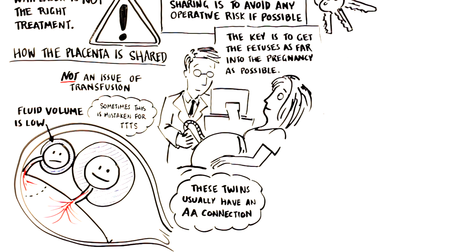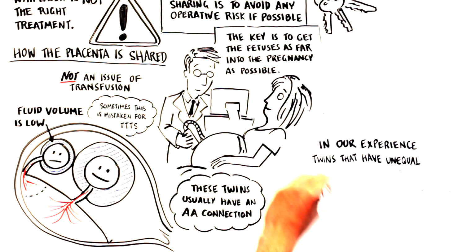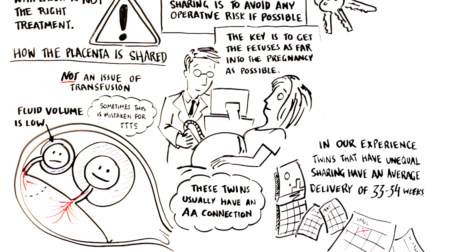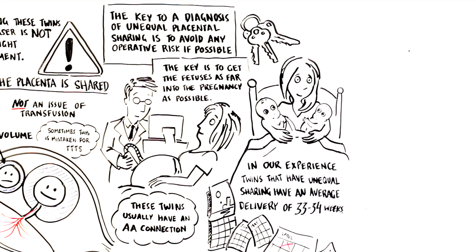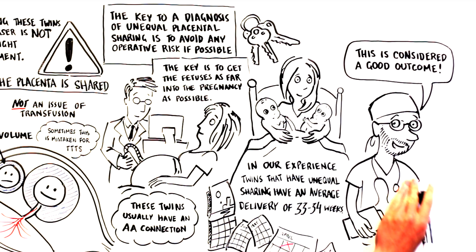As you enter your third trimester, non-stress tests are added to the surveillance protocol. Using all the tools in our armamentarium for surveillance, in our experience, otherwise healthy twins with unequal sharing of the placenta have an average age of delivery between 33 and 34 weeks, which would be considered quite a good outcome, and certainly allows you to avoid adding the additional risk to the pregnancy of an invasive procedure such as laser.